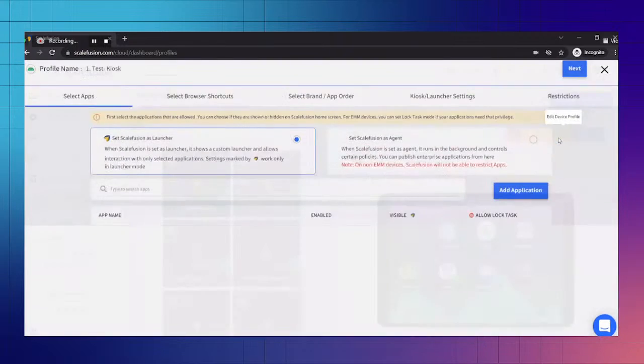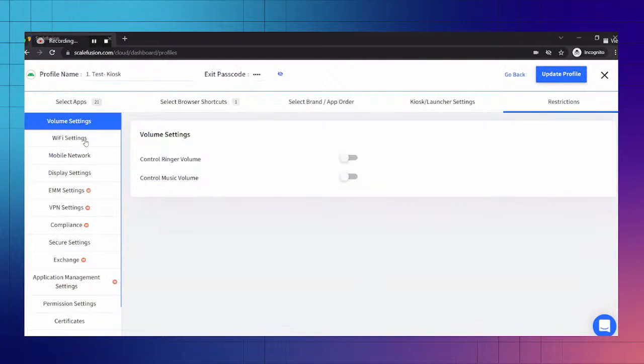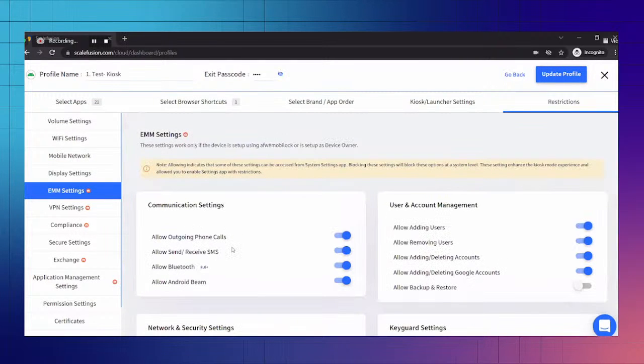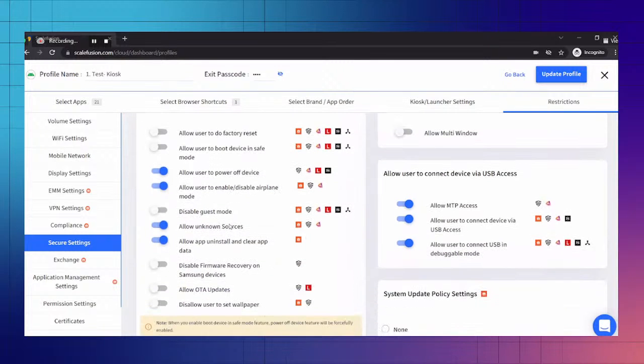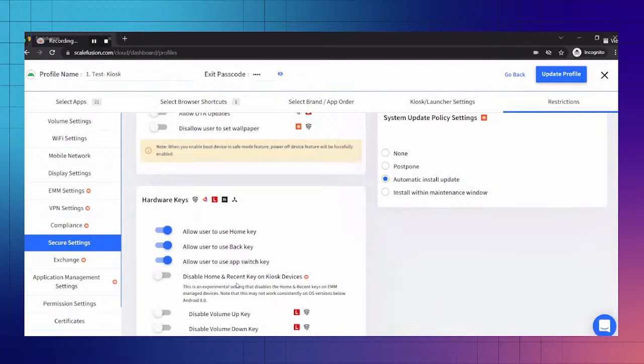Device profile is nothing but the backbone of the security policy on the devices. We can restrict the volume setting, Wi-Fi setting, display setting, and a few other settings like phone calls, SMS, Bluetooth, and also we can restrict factory reset, USB access, powering off of the device, and the hardware keys, that is the back key, home key, app switch key, volume up key, and volume down key.